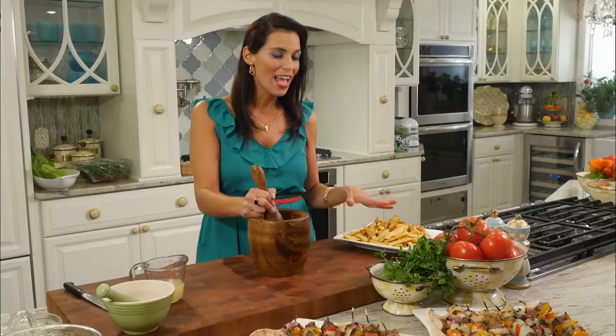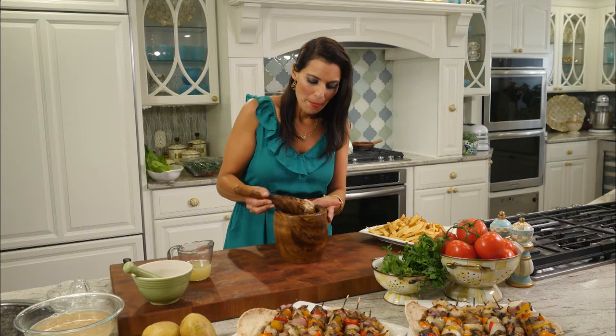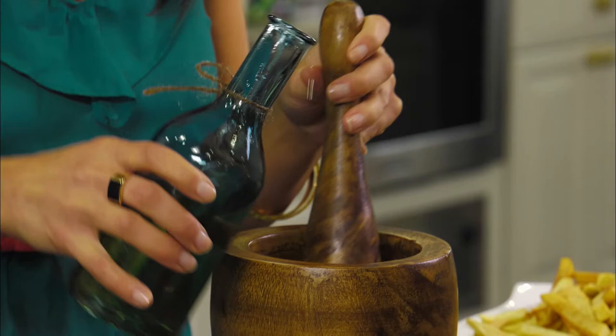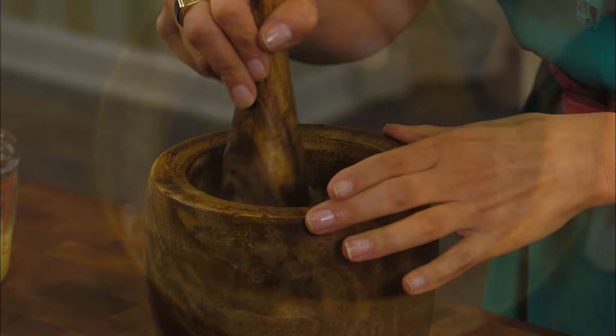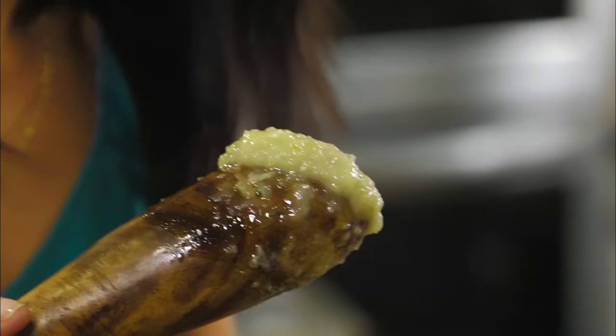And we're going to finish them off with my toum sauce, which I already started. I started off with one whole head of garlic that I mashed down into this nice, smooth paste that you guys can see right there. Okay, so it's really nice and creamy, and we're gonna basically blend it right now with my olive oil. And we're gonna first blend the garlic with the oil until it becomes one consistency, kind of marry the two elements together. Look at that. You see how nice and creamy it got with the olive oil and the garlic paste?